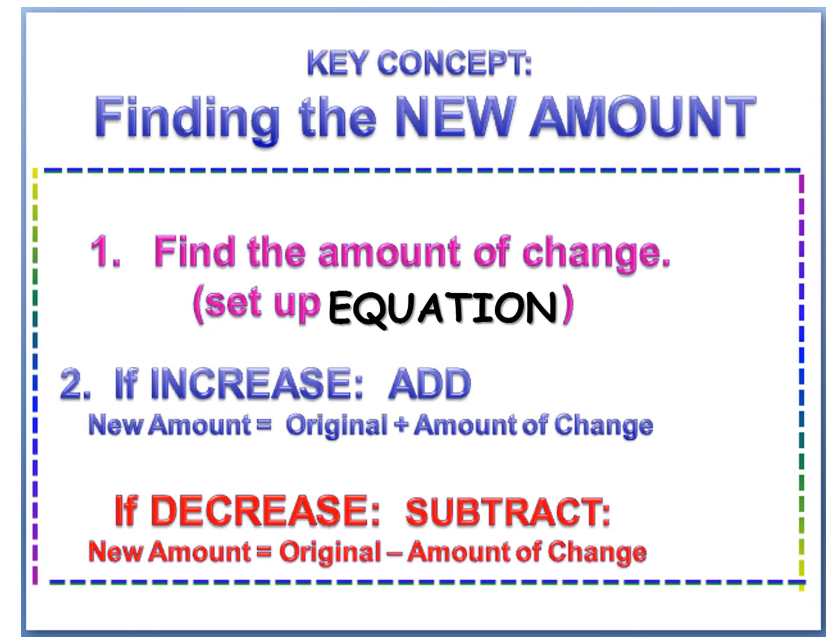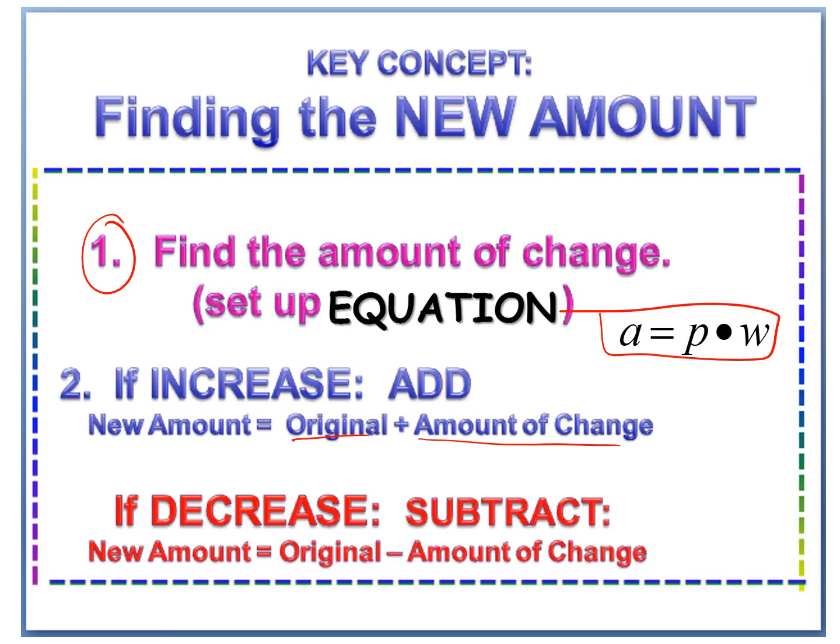All right, so sometimes we're going to need to find the new amount, not a percent. We'll have the percent. We'll need to find what the new amount is. So if we have to find the new amount, the first thing we got to do is find the amount of change. And we do that by setting up our equation. And of course, it's the same equation that we've been working with, right? And then if it's an increase, we're going to add the amount of change to the original value. If it's a decrease, we're going to subtract the amount of change from the original value. So notice the key difference between those two is if it's an increase, we add, and if it's a decrease, we subtract. That's going to be a big one. So we're going to write that down. Increase, add, decrease, subtract, which kind of makes sense, right?